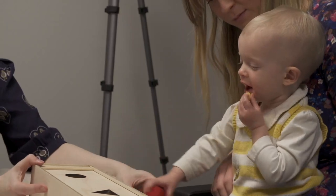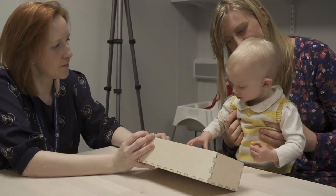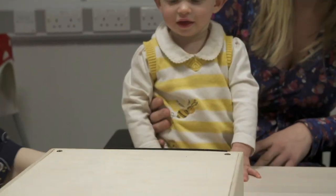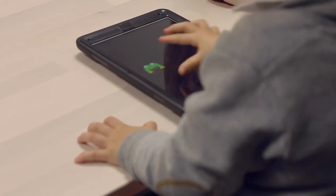Because executive functions are really just starting to emerge in babies and toddlers, we have to be quite creative about how we measure that. So we play lots of different types of games. One reason parents come to the BabyLab is that it gives parents an opportunity to see their child's play in a different light.